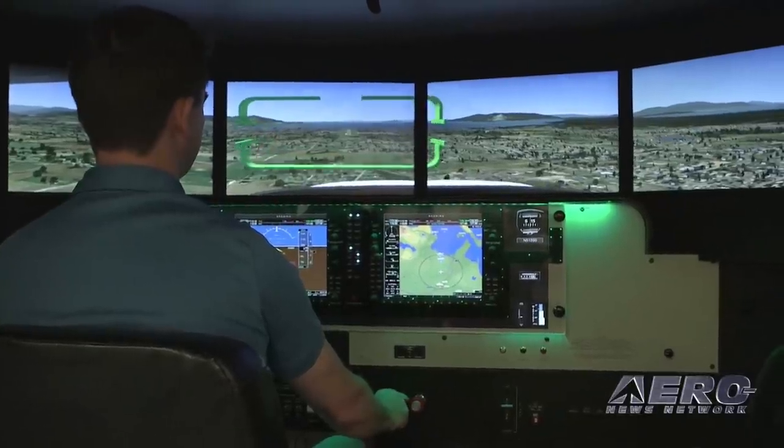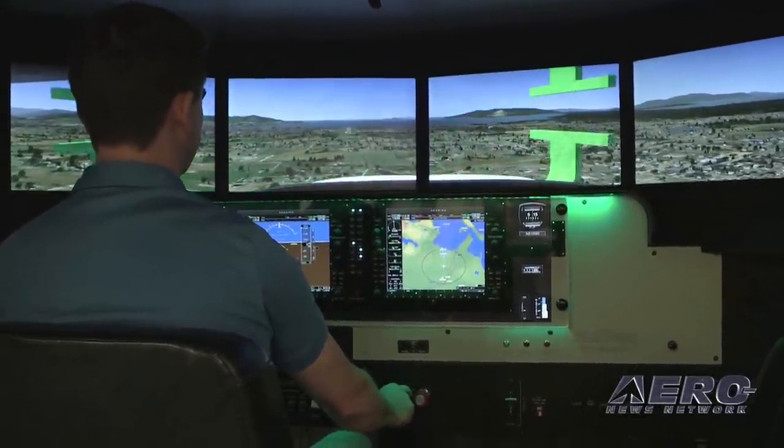So we're really excited to bring GIFT to Oshkosh this year. It's some really revolutionary technology that we've been working on for a number of years, and we think it's going to have a huge impact on the industry. We're taking simulators that have historically just been an airplane stand-in, and now they're delivering training to students, and it's a far more valuable experience for both the flight school and the customer.